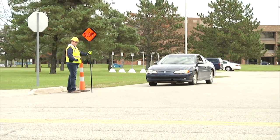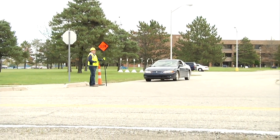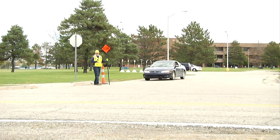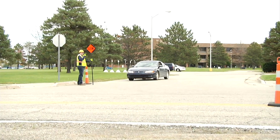Last car through is a green Escort. Okay, I've got one more blue Monte Carlo on the side road. That's now going to be the last car.